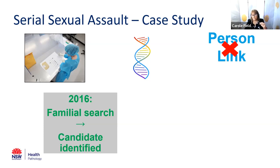Then in 2020, we started Y-DNA searching, and we got a Y-DNA search hit. Now, this was to a different individual, right? And it was a different surname. Now, when you think of that Y-DNA being passed from father to son to father to son, technically it should be the same surname, but maybe this was 10 generations back. Maybe there was some misattributed parentage, or maybe dad wasn't around and the child took the mother's maiden name. There's lots of different reasons why it could be a different surname, but we gave that information to the police, and they started building up the family trees from both of these individuals and trying to find a connection.